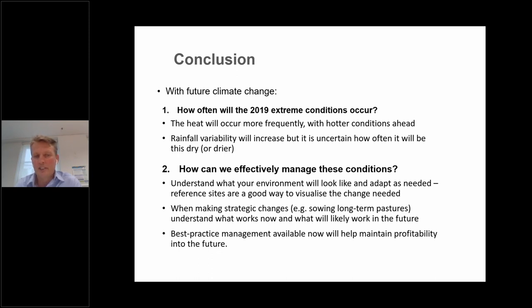When making strategic changes, e.g. sowing a long-term pasture, understand what works now and what is likely to work in the future. And best practice options that are available now will help maintain profitability into the future.